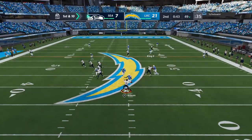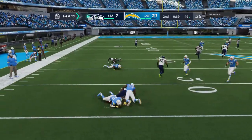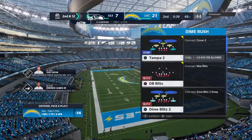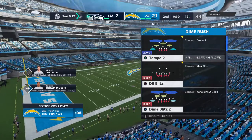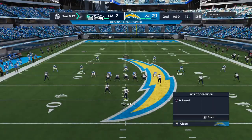On first down, Wilson. They'll run the screen with Carson. And they go backwards here, losing yardage back at the 48-yard line. Now the Seahawks call the second of their 3 timeouts as they stop it here with just under 40 ticks to go in this first half. 2nd and 12.